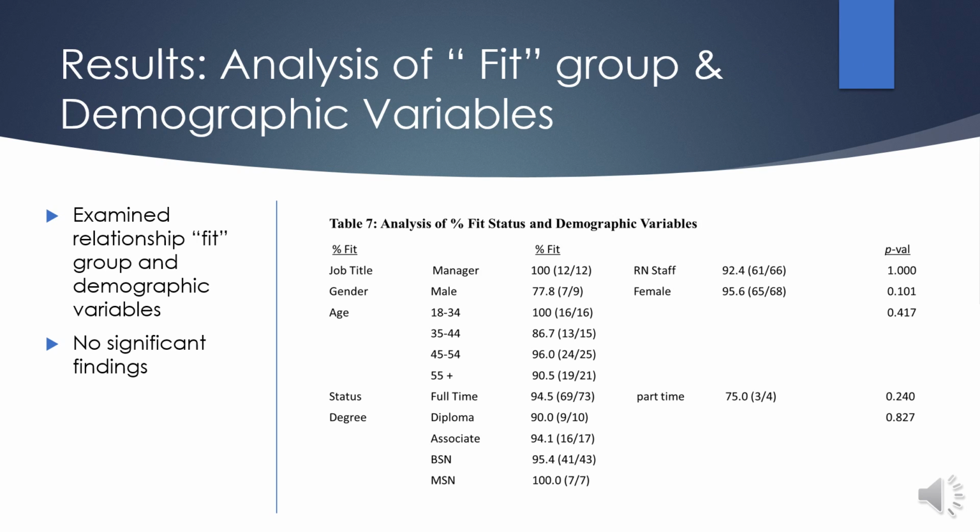Next, analysis was conducted to examine the relationship of the fit RNs and the demographic variables. A series of chi-squared and Fisher's exact tests was conducted to examine the relationship of those RNs that were considered fit and the demographic variables. The manager, mid-level provider, and educator groups were combined due to the small sample size. The part-time, contingent, and float groups were combined due to the small sample size. There were no significant findings noted.